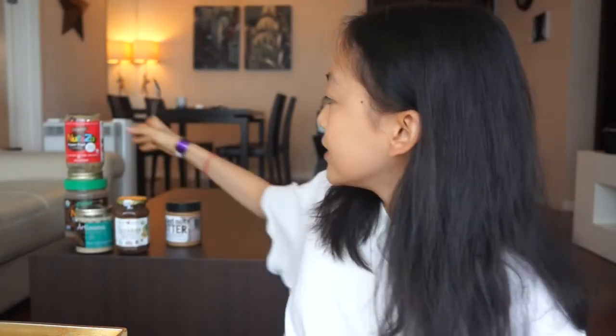Moving on to our Nutso, and Nutso is one of my favorite brands because the flavor is just so good. Right now I don't have them because we ate them all, but I had the original creamy, original crunchy, also the peanut creamy, and this is the very, very old chocolate Nutso. I am a nut butter hoarder.